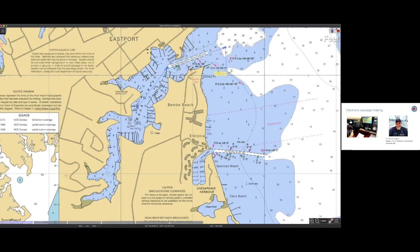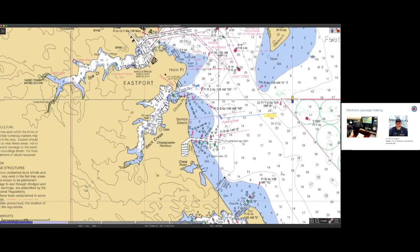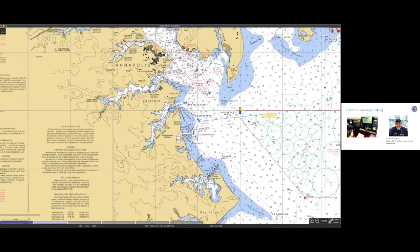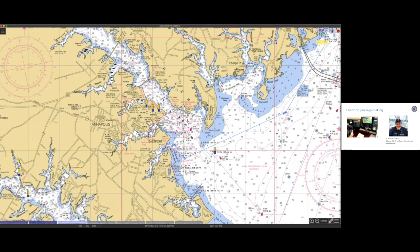I can look at what some of the conditions are. Our sailboat draws 6.5 feet, so we need to be particularly aware as we're going out of a channel to make sure that we have enough depth under the boat to get out safely. Now I can keep scrolling along here, going under the Bay Bridge.